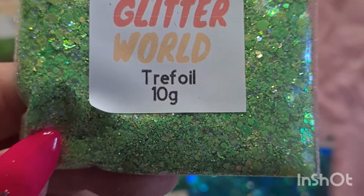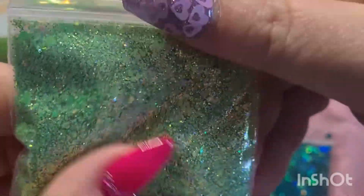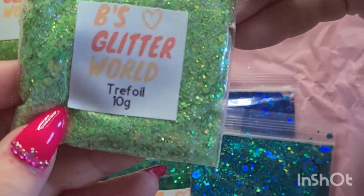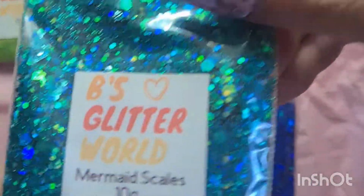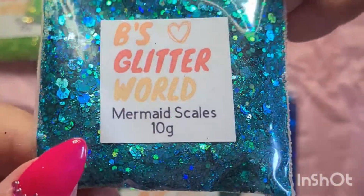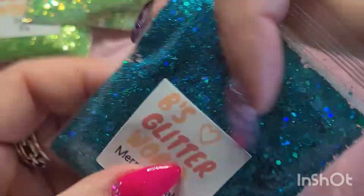So this one is Treffle. Is that how you say that? I don't know. Again, this is your small hex mix. It's very cute, pretty, nice green. Mermaid scales. Oh, look at it. It's gorgeous. Holographic. I want it on my nails.